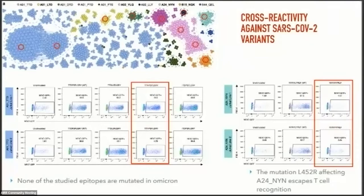The second interesting thing, I think, highlights why the TCR diversity is important. For this, two different T cells from different parts of the cluster: one of them could still recognize this mutation, but the other one fails to recognize it. And then we actually saw one example of an escape from T cell recognition.